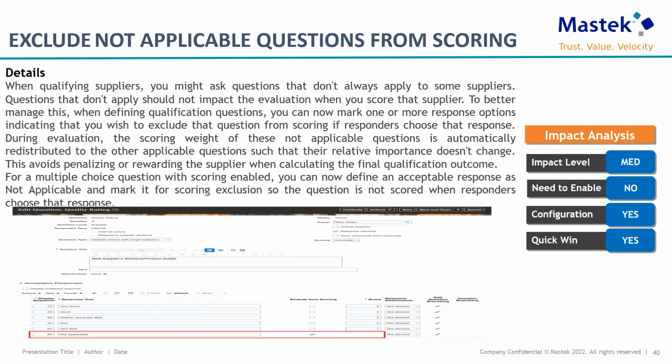Our next feature includes excluding not applicable questions from sourcing. When qualifying suppliers, you might ask questions that don't always apply to some suppliers. Now, questions that don't apply should not impact the evaluation when you score that supplier. To better manage this, when defining qualification questions, you can now mark one or more response options, indicating that you wish to exclude that question from scoring if responders choose that response.